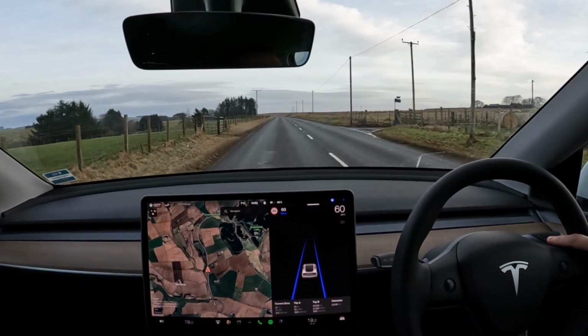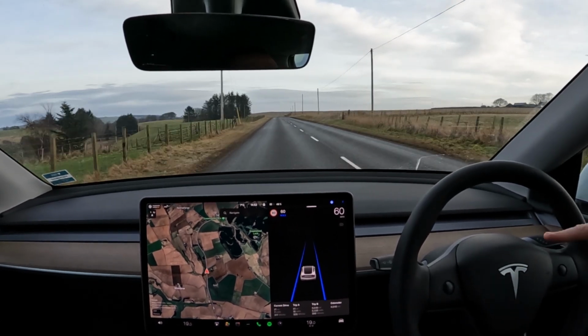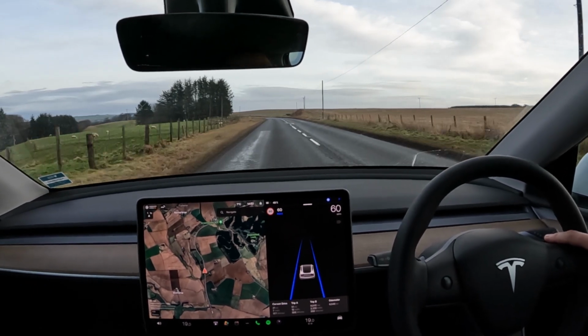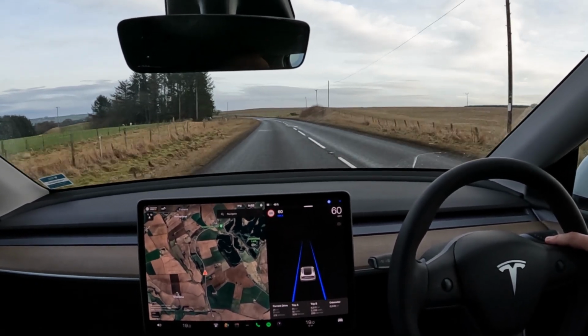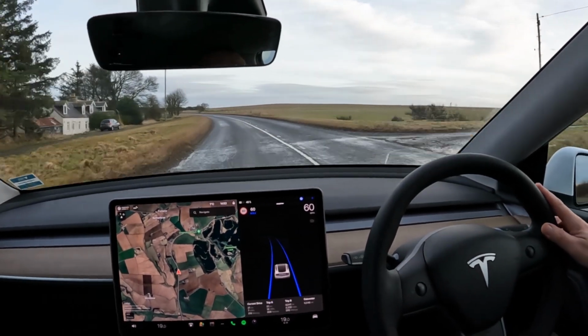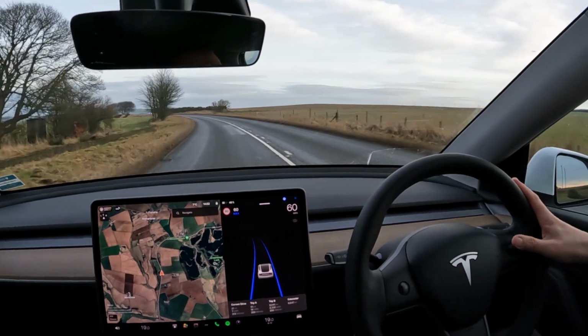And I think it's also good because I have got the telematics switched on where it is sending my data to our Lord Elon so that he and his team can process it. So this is testing hopefully for everybody. At least that's what I'm telling myself.